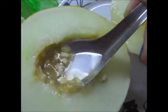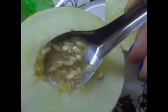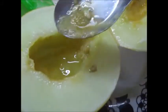But make sure that you don't remove all the juice, because that would be a waste. Yeah, you just have to try because it's kind of difficult to skip the juice and remove the seeds at the same time. It takes kind of skill. Okay, so that's the farthest I can get.